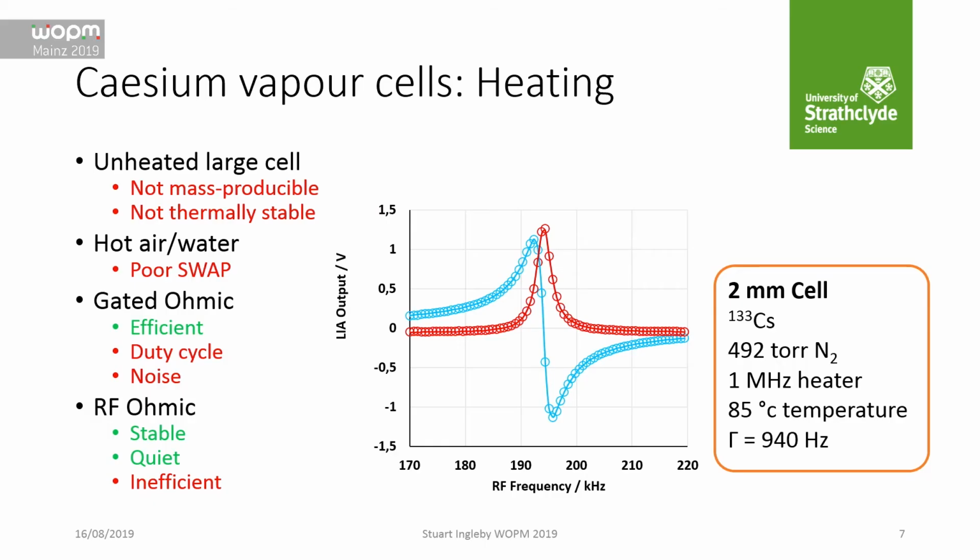Again, there's a wide variety of methods here. So we could have a large cell that's operating at ambient temperature, but apart from the difficulties of making that large cell in quantities at low cost, when you take it out and do a measurement on a typical day in Glasgow, where the weather might change by sort of 10 degrees centigrade, the wind chill might change rapidly, then the thermal stability of that unheated large cell is potentially problematic for you.